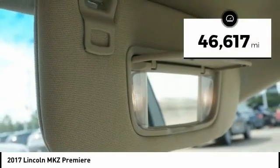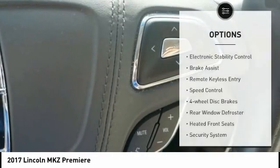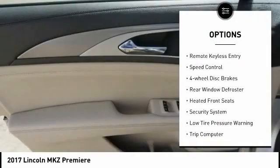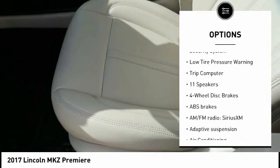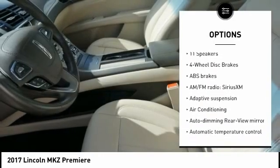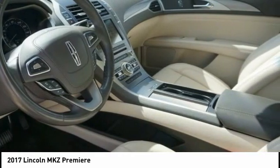This vehicle has less than 50,000 miles. Here are some of this vehicle's great options: electronic stability control, brake assist, remote keyless entry, speed control, four-wheel disc brakes, rear window defroster, heated front seats, security system, low tire pressure warning, trip computer.